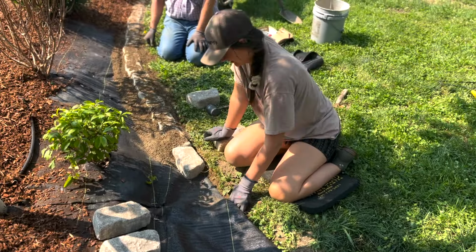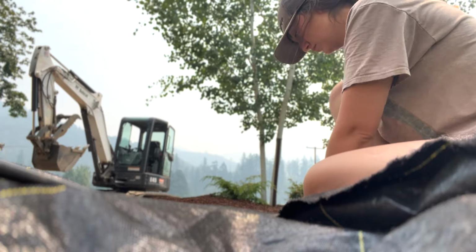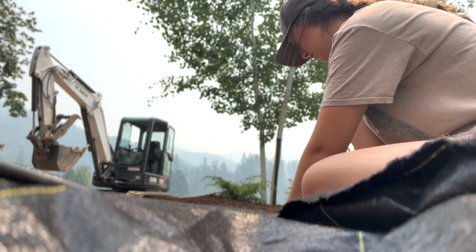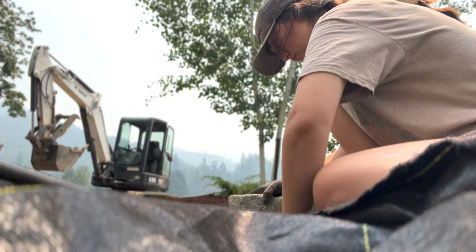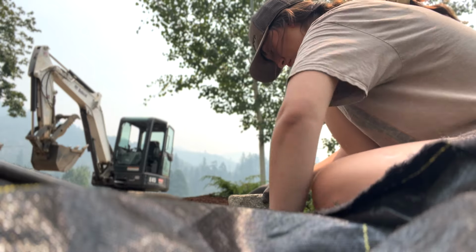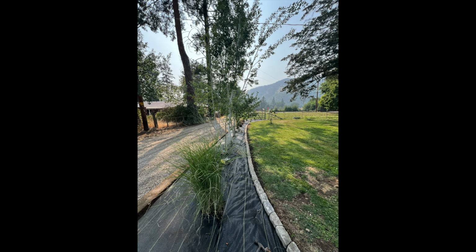And wow, this was a long process of making sure that everything was level, and it was a lot of pounding, a lot of digging them down, a lot of adding more sand to just make sure that they're all level and secure, not wobbly, and that they were going to stay hopefully forever and ever and ever, and never have to redo this ever again.